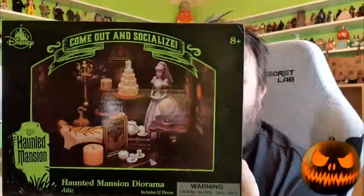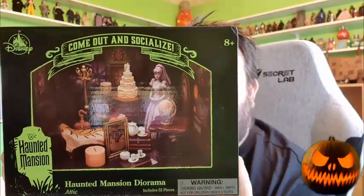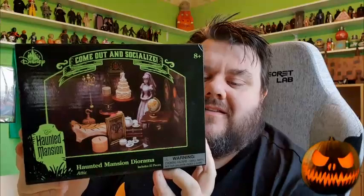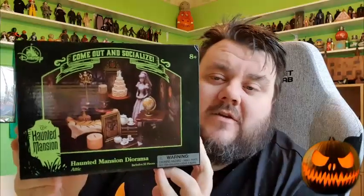Look what I got! This is the Haunted Mansion Attic Diorama. This came all the way from Orlando, Florida, courtesy of the Merch Queen. So thank you very much, the Merch Queen, for sending this over to us for review purposes. This is awesome. I did pay for this. I did use their services. If you want to check out the Merch Queens on Facebook, then please do.